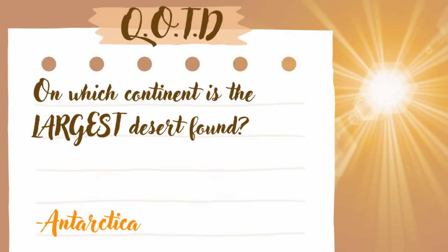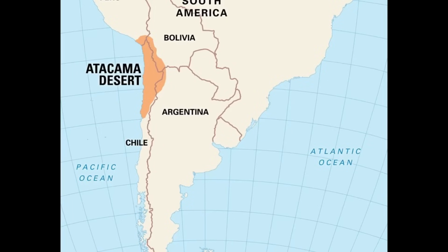But if I was to say the largest hot desert, that would be the Sahara Desert. And also, even though the Antarctic desert is the largest, the driest place is actually the Atacama Desert in Chile. So down in South America where we find Chile, that is the driest place on Earth.